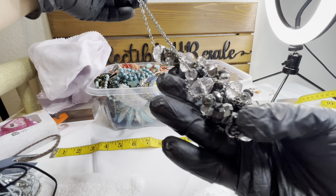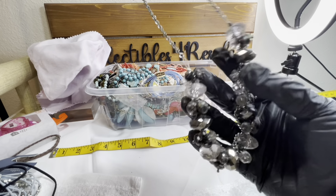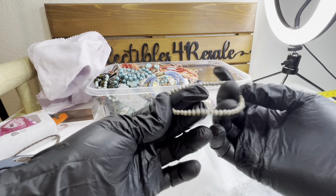So the clear stones, these gunmetal looking stones in there. So yeah, for something like this, again, like $2, this would be craft lot.